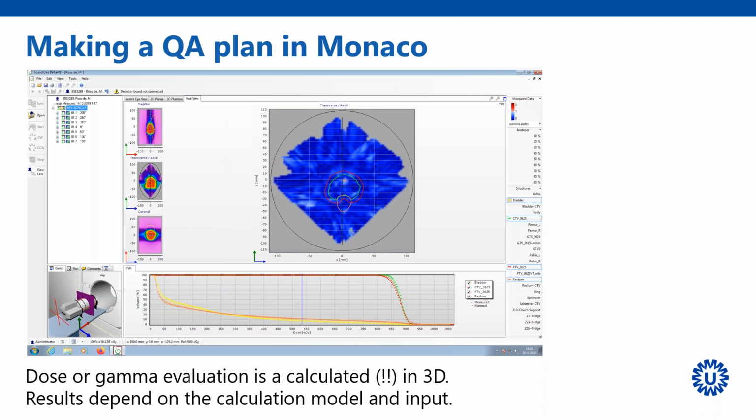All gamma evaluation is calculated in 3D. It's not measured in 3D, it's calculated in 3D. Your measuring points are only on the phantom itself.